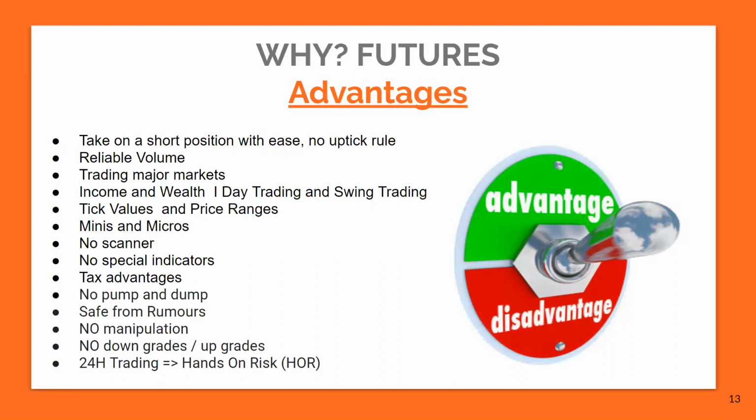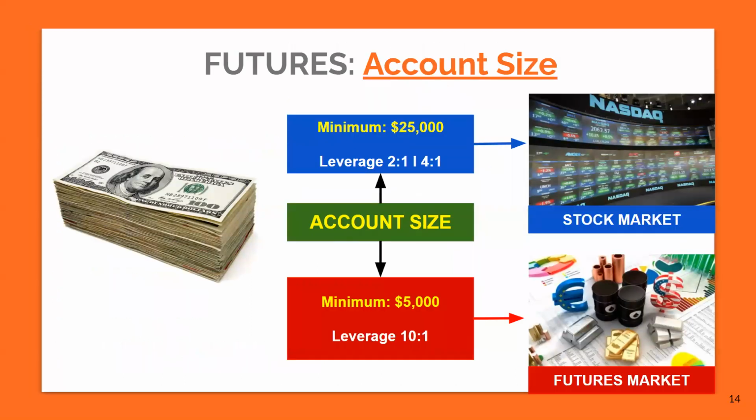So what do I mean by that? Well, the stock market closes at 4 o'clock. You don't have control over the market until the next day. So if certain events are happening in the overnight trading session and the market is closed, in the morning the stocks are either going to gap up or gap down. Whereas in the futures market, you have full 24-hour control. So if you want to adjust the stop or add to your position or even initiate a position at 9 o'clock or 3 o'clock in the morning or at 10 o'clock at night or 6 o'clock in the morning, you can do that. So it offers you maximum flexibility.